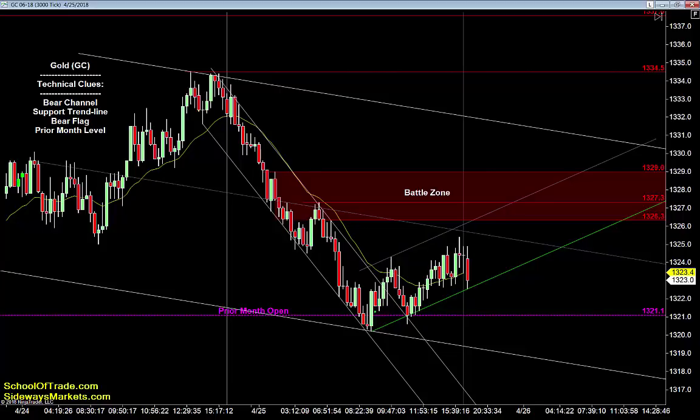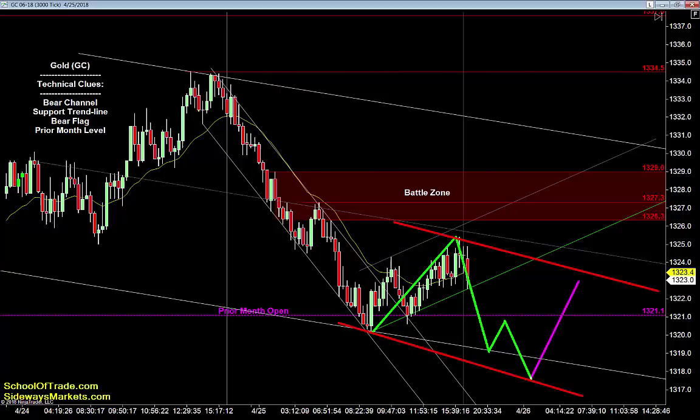Last but not least, if we do make a run lower, and we bounce lower there, get through that low, draw that new channel. Find that sell up around that high. Does that make sense here? Kind of talked about that earlier.